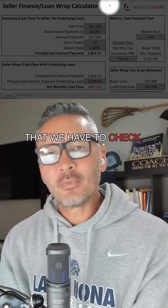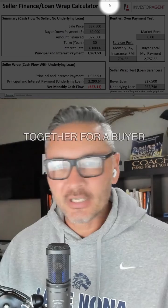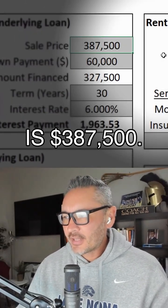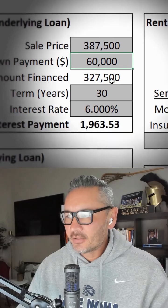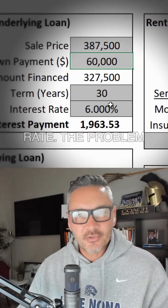So one of the things that we have to check, like for example, in a case of a transaction we were just putting together for a buyer and the seller, is the sale price is $387,500. The buyer's putting $60,000 down, which means the seller's going to finance that buyer $327,500, and they're going to finance that at about a 6% interest rate.